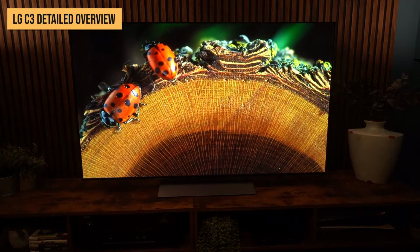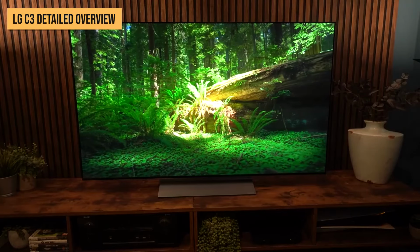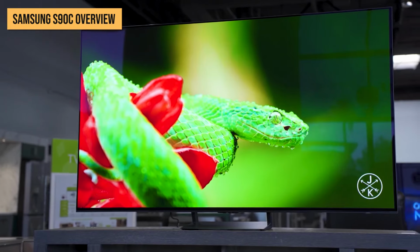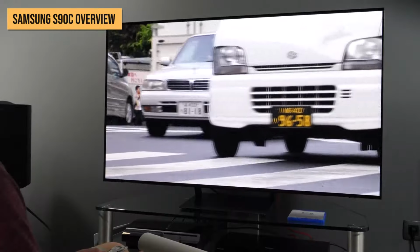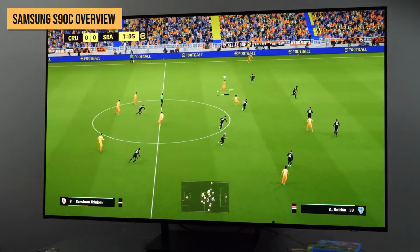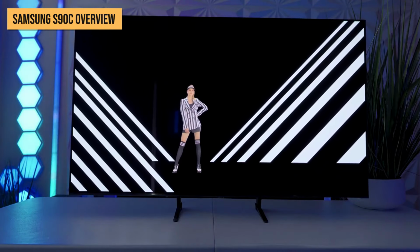Alright, so that's an overview of LG's latest entry in their crowd-pleasing C-Series. Next, let's see how Samsung's brand new QD OLED stacks up. Now for a first look at the Samsung S90C, Samsung's premier QD OLED TV for 2023. After sticking with regular OLED panels for the past few years, Samsung is jumping into the QD OLED arena in a big way with the S90C. And it's looking extremely promising.